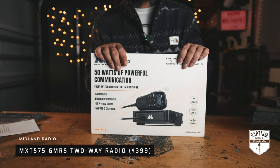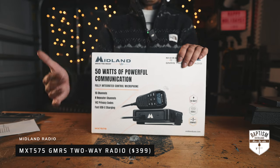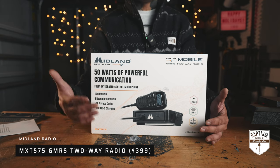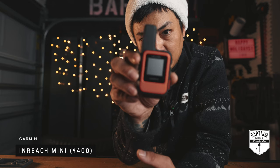This will run you right around $399, and it has 50 watts of power. But if you feel that that's too overkill, you can still get the MXT275 and that runs about $164.